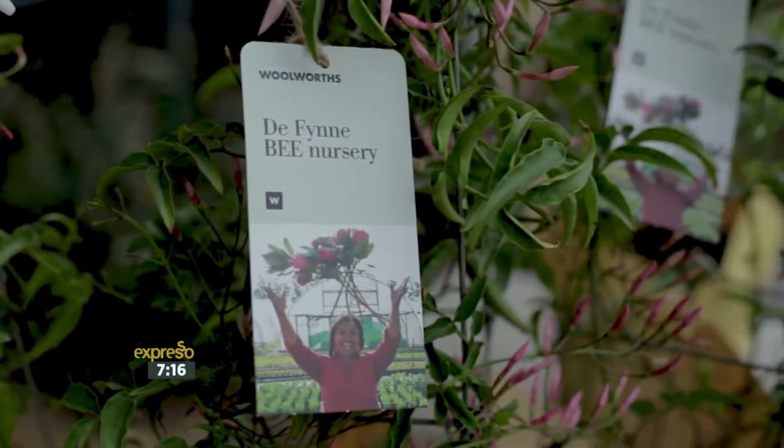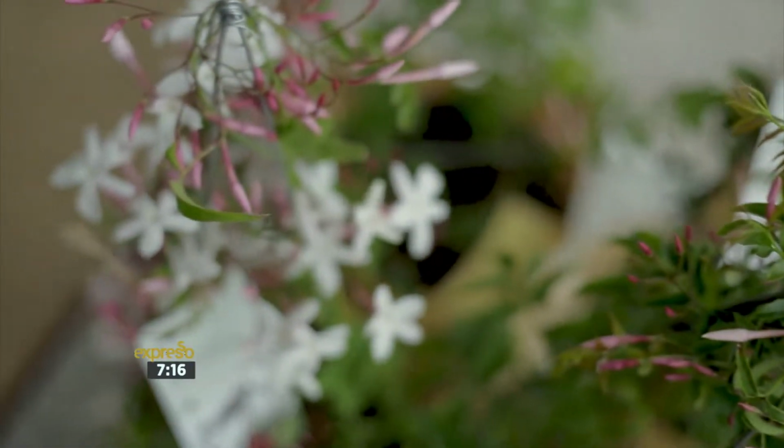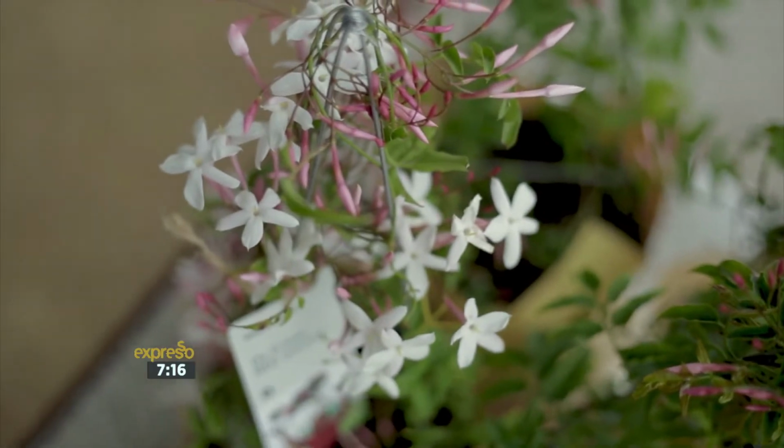By acknowledging the value and beauty of indigenous plants and supporting local business, Woolworths is taking care of the environment, communities, and their customers.